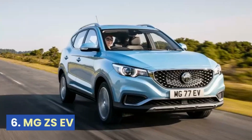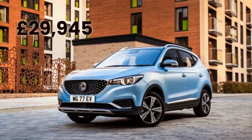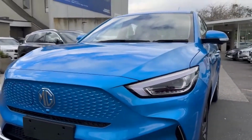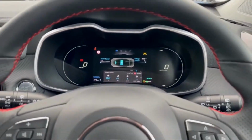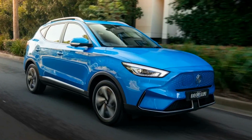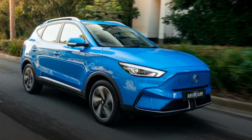Number 6. MG ZS EV. Price starts from £29,945. The ZS EV is the first car on this list with a significant enough range to be considered as a family's only car. The official 273-mile WLTP figure is more like 250 miles in the real world, but that's still on a par with some of the longest range EVs available, many of which are double the price of the ZS EV.